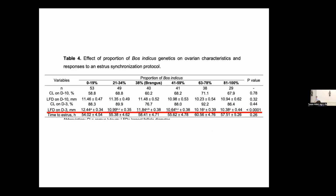Now, this is the intriguing part. By now everybody's about the same. So what can be happening to the more Brahman? This is the diameter of not the pre-ovulatory follicle, but the largest follicle that you have in the ovary on the day that you remove the CIDR device. So you regress the CL with a shot of prostaglandin, you remove the CIDR, but on that same day, you took a look at the size of the follicles.